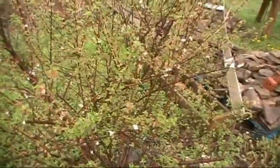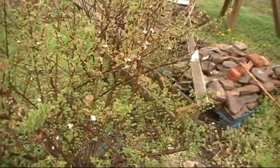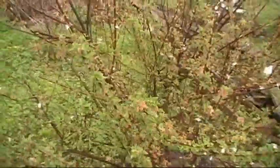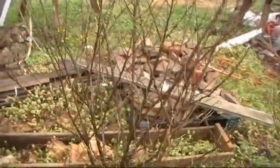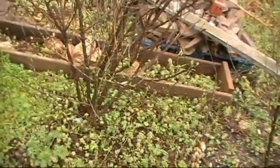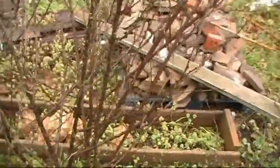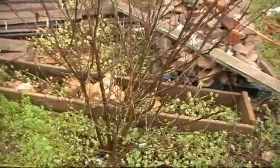These are Nanking cherry bushes. This one's just loaded with blooms, leaves and blooms. Looks like it's gonna do really well. This one seems to be dormant. It don't seem to be dead yet, but I haven't found any blooms or buds or anything on it to show that it's gonna actually live. It might be done for.